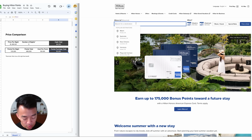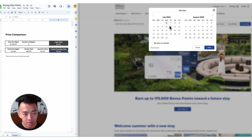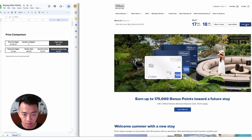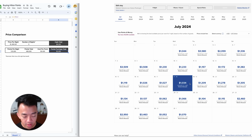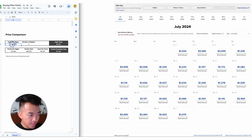So let's take a look at another example. Let's do Cabo. The Waldorf Astoria Cabo is a pretty popular one. And I'm just gonna go ahead and pick a random date in July here. Click on My Dates Are Flexible. I like to pick just one night so that it shows me the entire calendar and shows me each individual date and how many points it costs for each individual date. Click on Done and hit Find Hotel. So the Waldorf Astoria Los Cabos is one of the popular ones. Hit Select Dates. So as you can see here, it's around $1,000 a night, $1,100 a night, $1,200 a night. And so let's say on average, it's probably around $1,100 a night. 5 nights total, it's gonna cost $5,500.